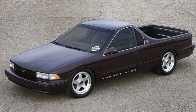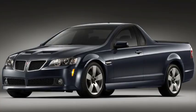but was followed by another concept in 1995 based on the Caprice Classic wagon with Impala Supersport trim, which was actually considered for production before that platform was discontinued. Then there were plans to bring the Holden Ute to the US in the mid-2000s as a Pontiac, but unfortunately Pontiac was killed off before that could happen.